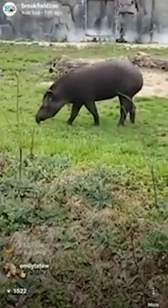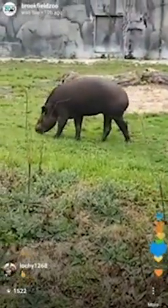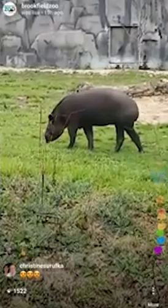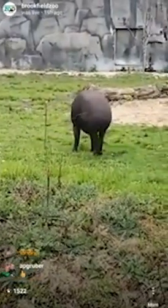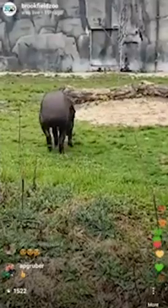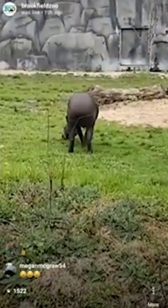It is considered vulnerable on the IUCN Red List. The other 3 tapir species are considered endangered. There's not really an exact known number of tapirs in the wild, so we don't really know how many there are.